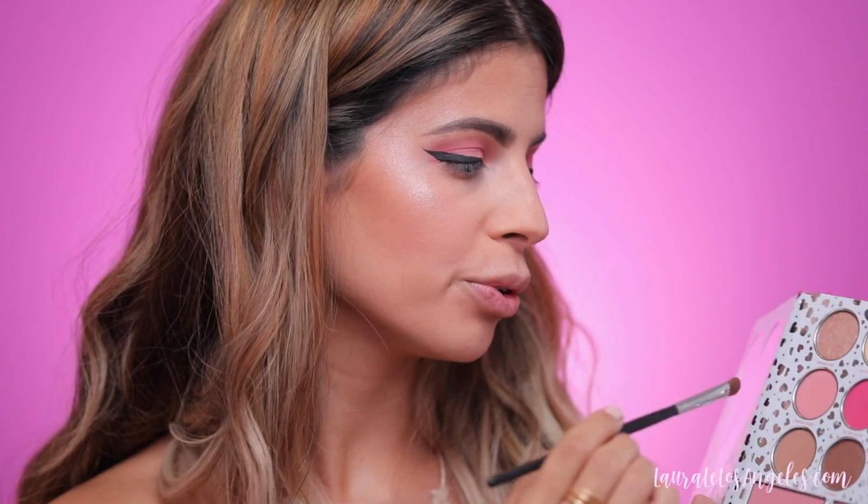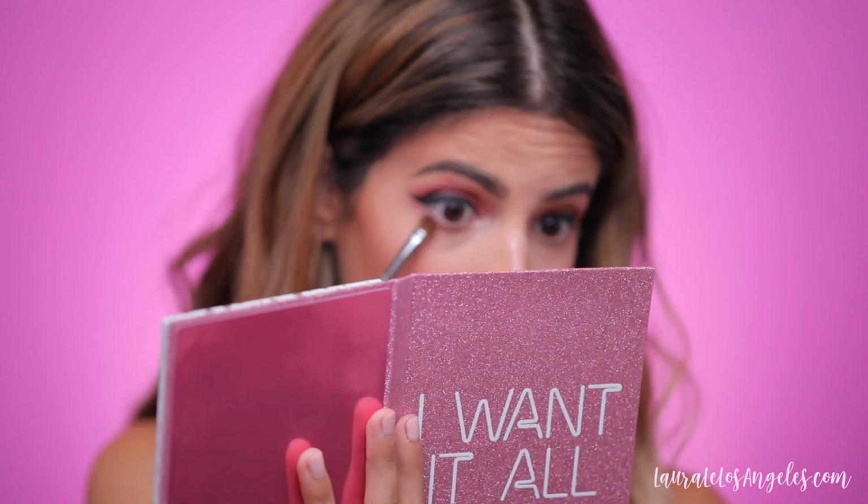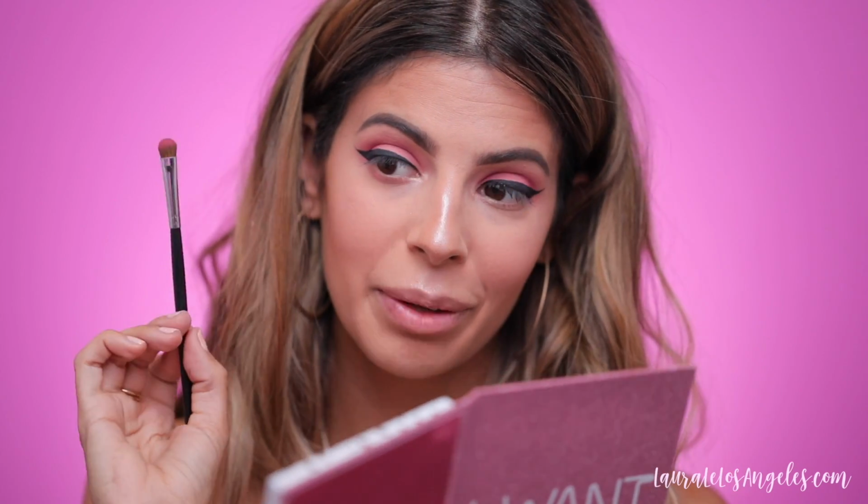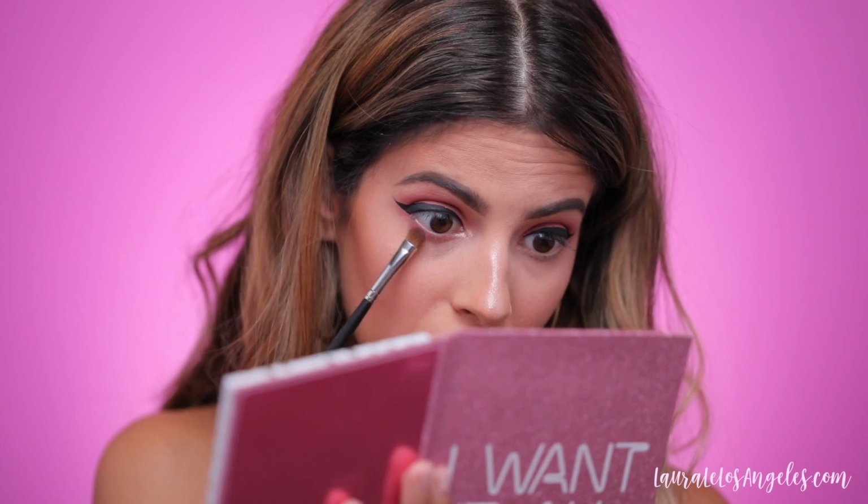I'm going to take an M210 brush and take Forever Young and blend it on the lower lash line. And then I'm going to tap into the new black. Pink is the new black, I'm assuming, the hot pink.